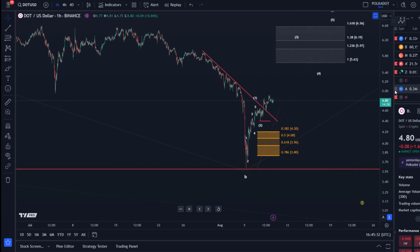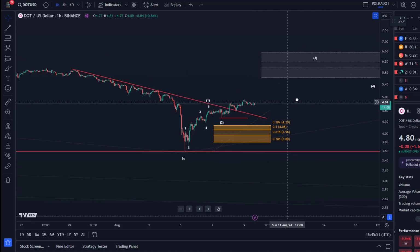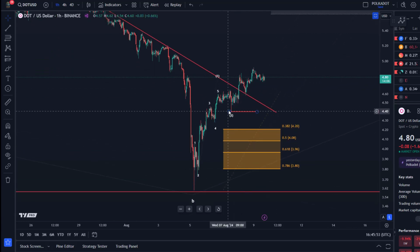Because so far, while we are going higher, and while we're still printing higher highs, higher lows, I don't see a clear microstructure in what would be the third wave. So it could be that this entire move up, circle wave one there, is a diagonal pattern because it is so choppy, right? We see a lot of overlapping price action here, okay?